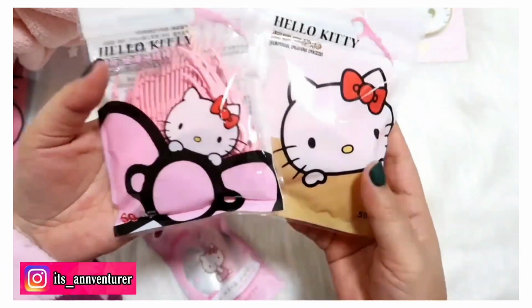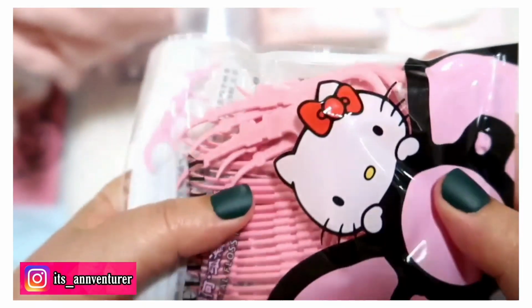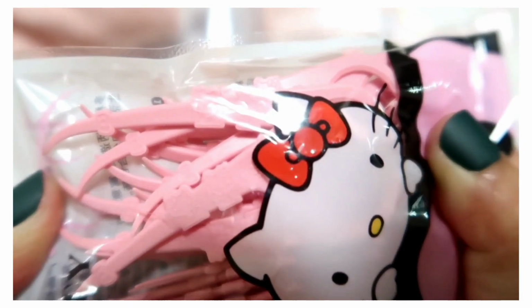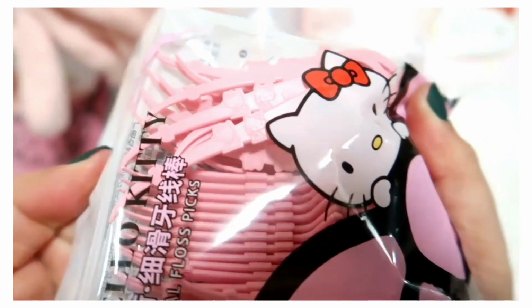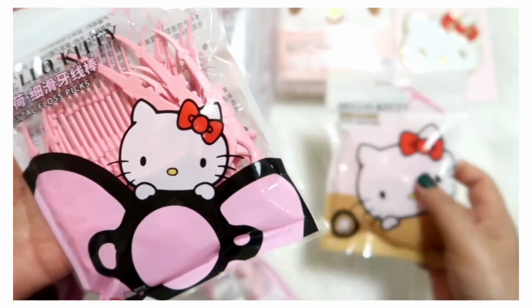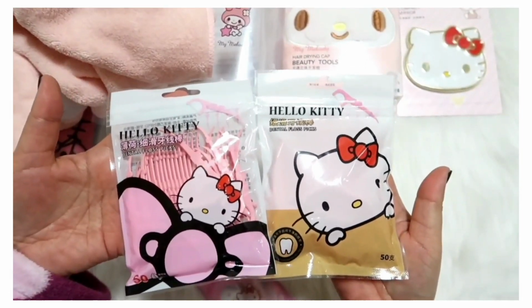I found these 2 packs of dental floss. It's in a Hello Kitty shape. But it's so cute. So it has 50 floss picks in 1 pack. So this one and this one. I think this is also pink. Only the plastic is a different color.